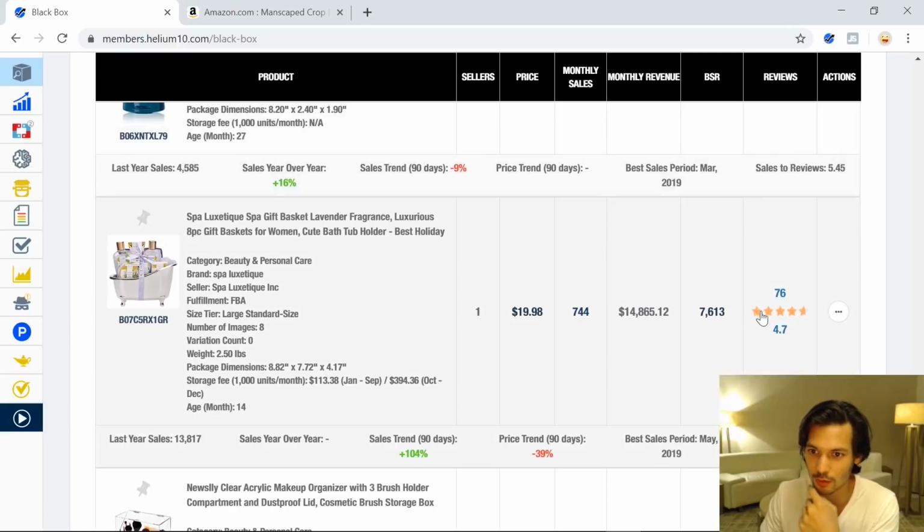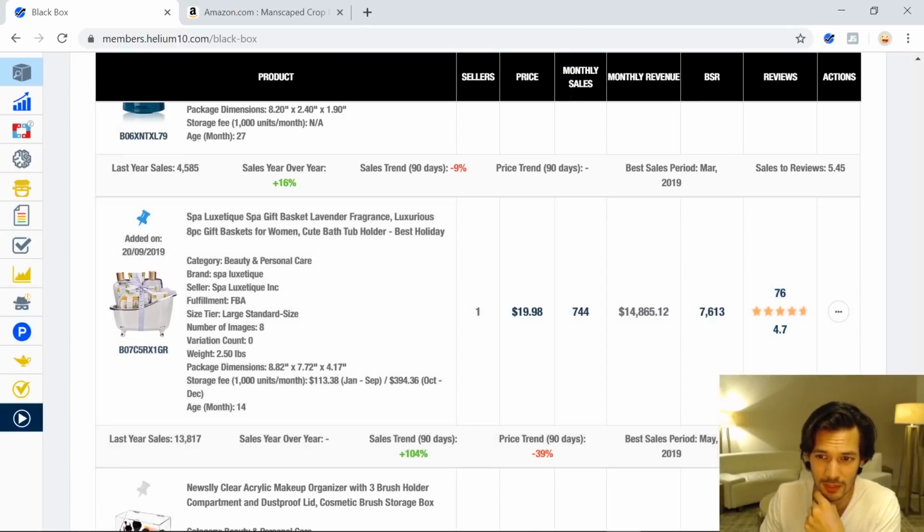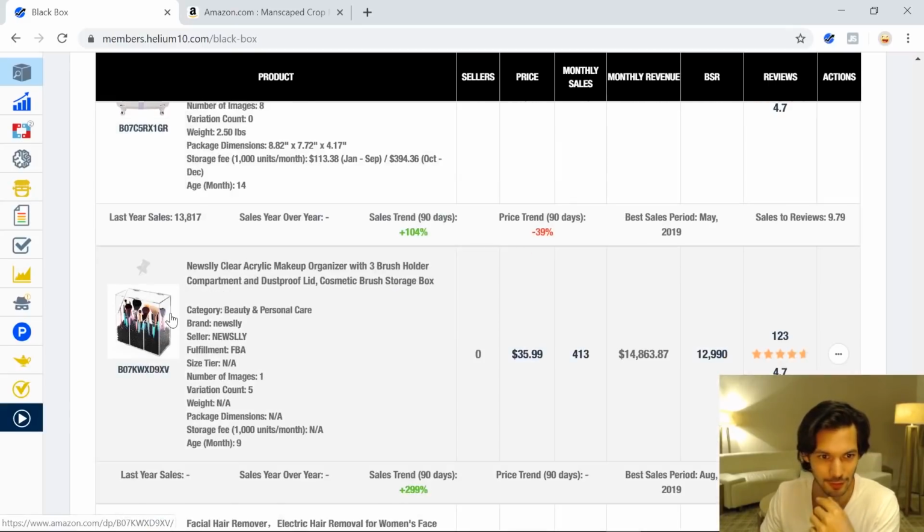Monthly sales doing pretty popular. Price point's okay. Yeah, I'll save that. Has good reviews, which means if it's already got good reviews, there's potentially less for you to improve on. But that's okay. I like the fact that it's giftable.